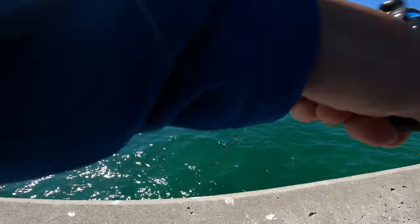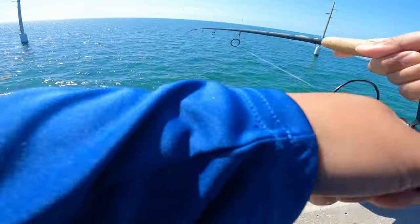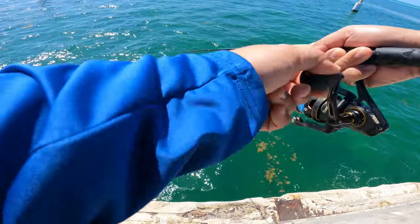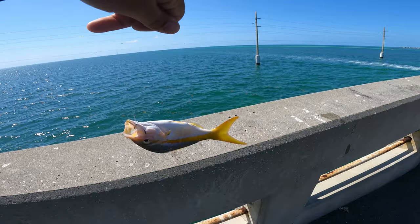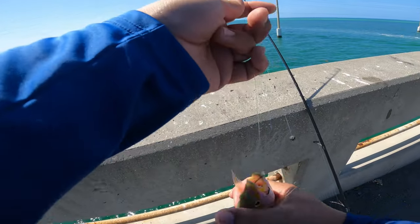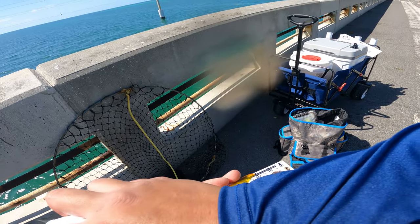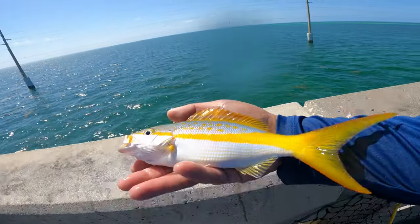Fish on. Looks like another little yellowtail. Pretty small. Bigger than the first one. I don't think I was recording when I got the first one, but actually not a bad size. He's getting there. He's got to be, what, 12 inches? Yeah, he's 10. So another 2 inches, he'd be a keeper. So, pretty little yellowtail. Send him.